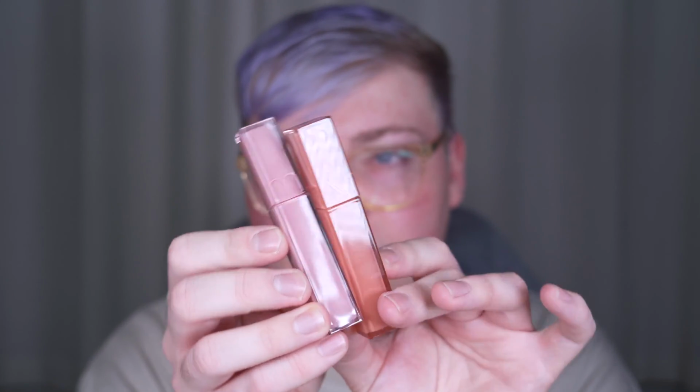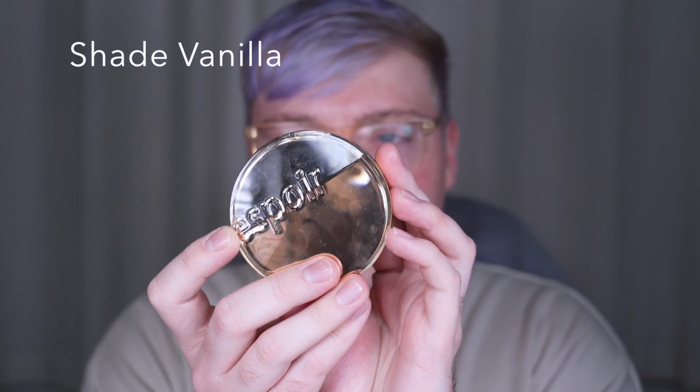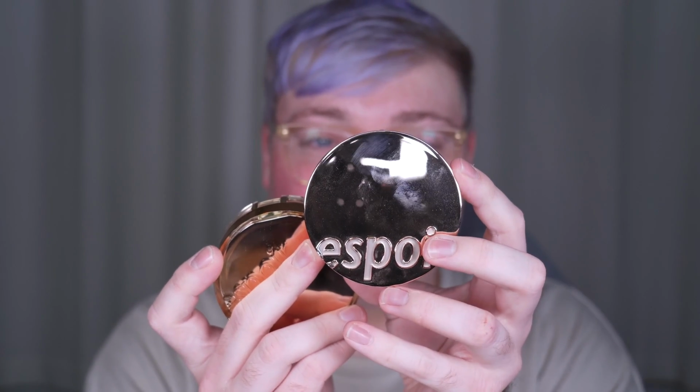So today I have a good old-fashioned K-beauty haul. I have the two newest shades of the Rom&nd Dewyful water tints, number 12 Canyon and 13 Custard Mauve. I have the Espoir Pro Tailor Be Glow Cushion New Class, which is the newer version of the Pro Tailor Be Glow All New.